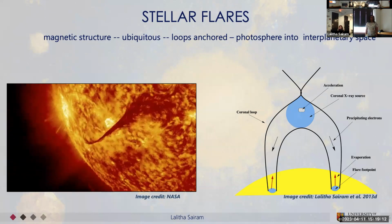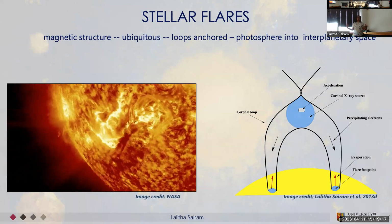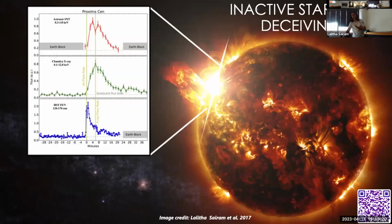and so on. So when it comes to flares, we do see them across wavelengths in the Sun, and of course, we do see similarly in other stars as well. What you see here is a recent observation of Proxima Centauri, our nearest planet-hosting star. And this was part of a multi-wavelength campaign that we carried out a few years ago. On top, what you see is AstroSat's soft X-ray telescope. So AstroSat is a multi-wavelength space-based mission that was launched from India in 2015.